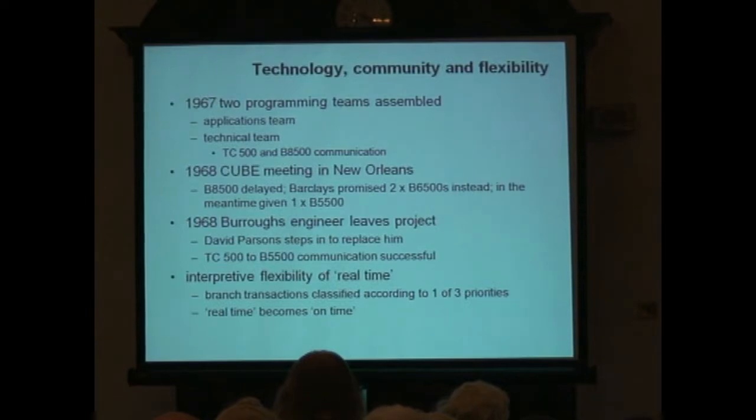One thing that became apparent was that this vision of the balance between the B8500 and the TC500 was just a vision. They hadn't managed to get the TC500s to talk to a central computer yet. So this was a job for the Barclays technical team, which David was a lead member, and David will talk about the details of getting that to work shortly. So Barclays set off with Burroughs to try and get these machines working.